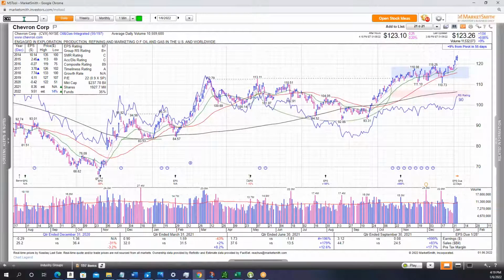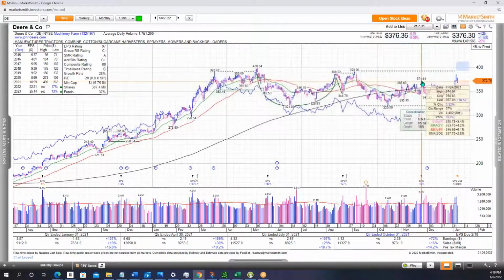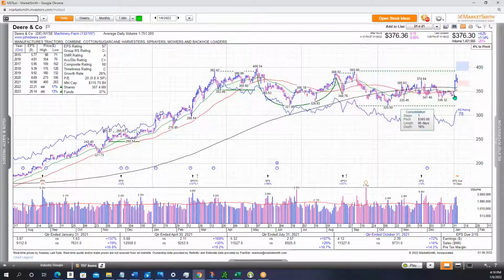And now I want to talk about a new area that's actually starting to come back to life, and that is industrials, right? So we've seen John Deere make a big move up over those key moving averages and some of this resistance this week, up, I guess that's close to 10% here, as you can see, from about 340 up to 375, 380.